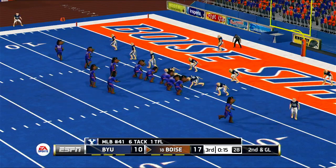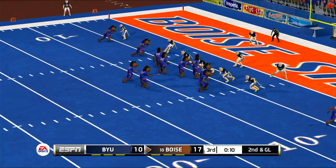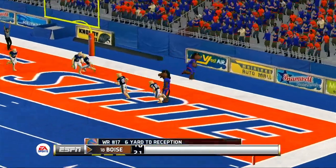Mike 22, he's coming. 22's coming. Mike. Watch the pass. This is the 8. Throws, complete, touchdown.